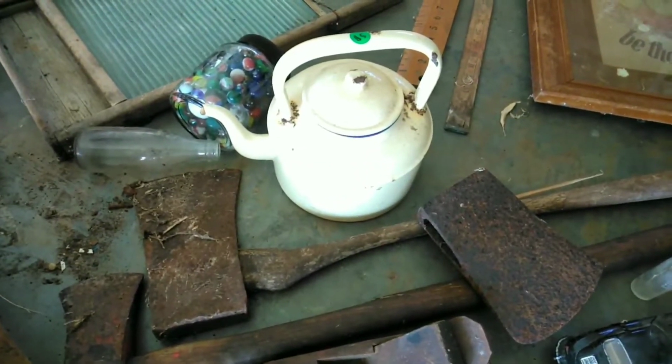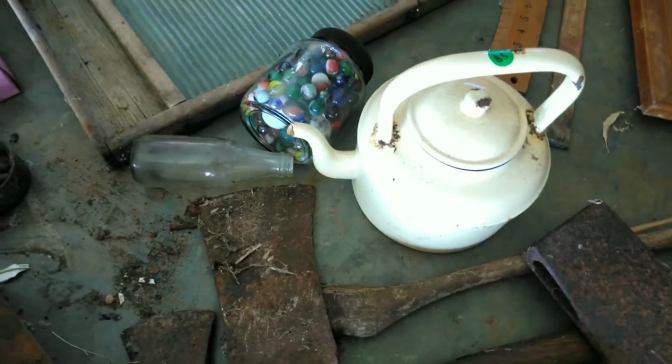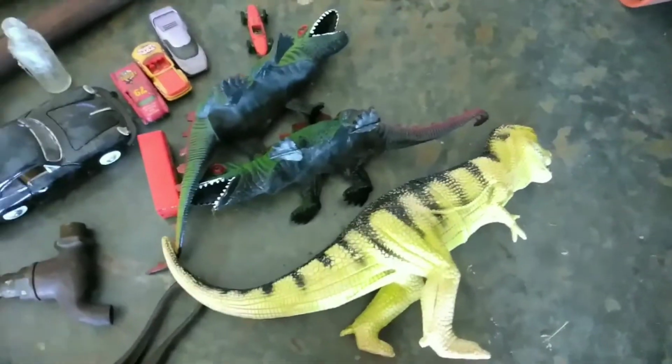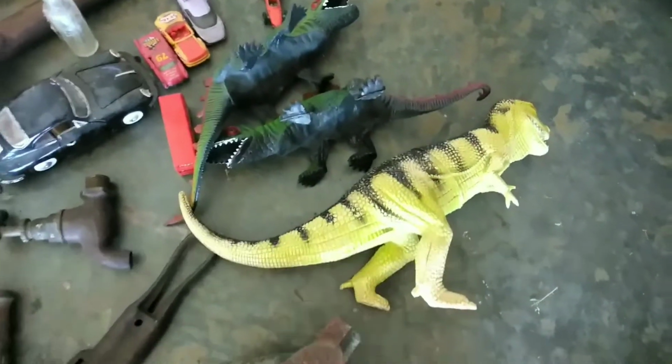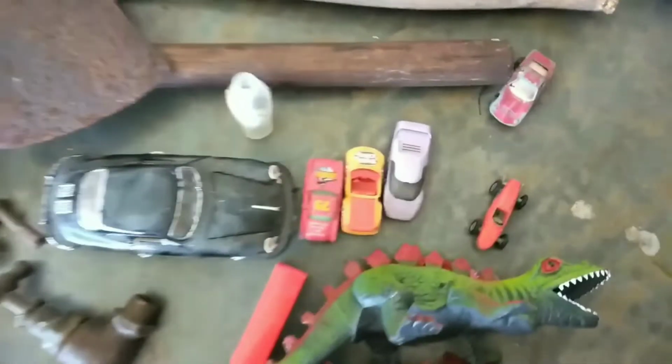Nice old teapot, enamel teapot. There is a jar full of, I believe they're vintage marbles, so could go alright. Over here, a few dinos. I know nothing about them. I haven't even had a look to see whether there's a brand on them, but you know, they were cool, they were cheap. A few Matchbox and a car.